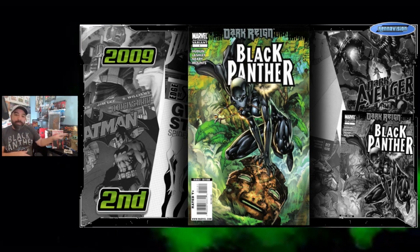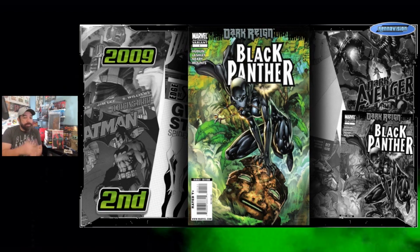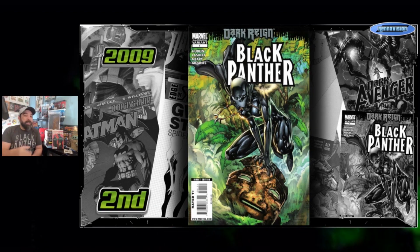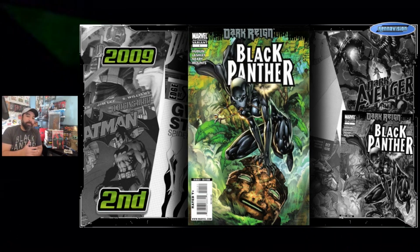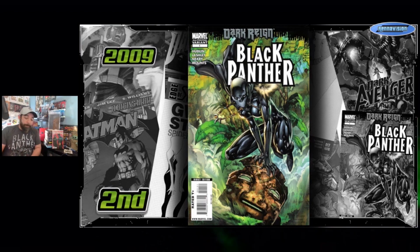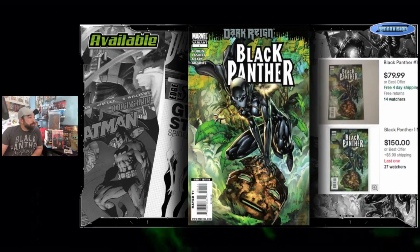And even though she's on the cover, she does not appear as Black Panther yet. Shuri doesn't become Black Panther until issue 5. So keep that in mind. Even though we see a lot of cover appearances, she's not actually the Black Panther until a few issues later. So, with that all being said, what's out there on the market for this one right now?